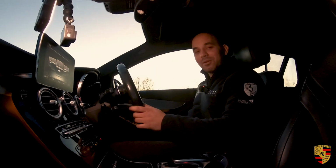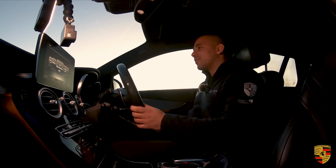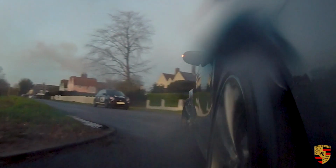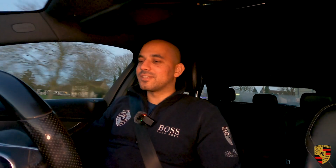And the AMG performance brakes do a phenomenal job from a stopping power point of view. On the downshifts, God, how nice does it sound. It's got the 7-speed transmission from Mercedes as well. Combine that with the C63 4-litre turbocharged engine. It's a perfect recipe for success.